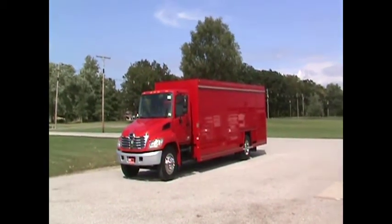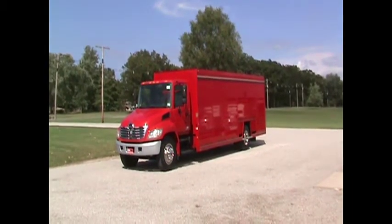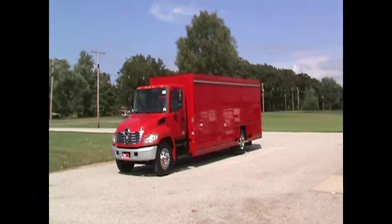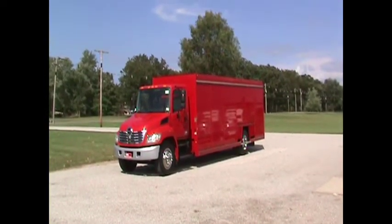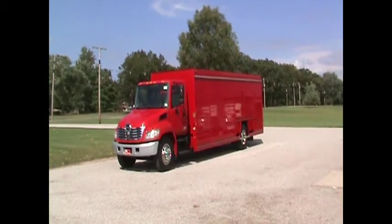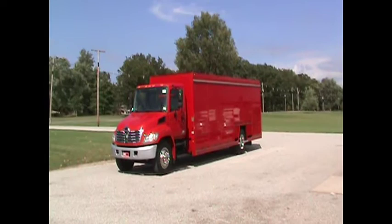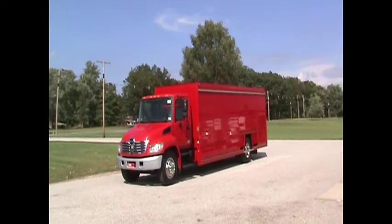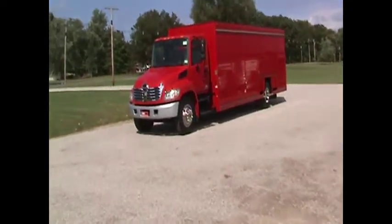Here's a 2010 HINO model 338, 260 horsepower HINO motor, 6-speed, air brakes, 33,000 GVW with the 12-bay Beverage body on the back. Truck's immaculate, 81,000 miles on it. New. We'll walk around to here and you can take a look.